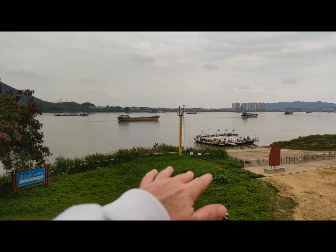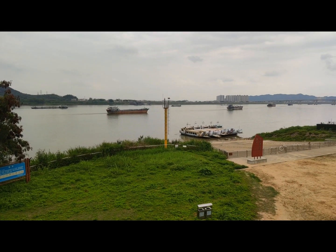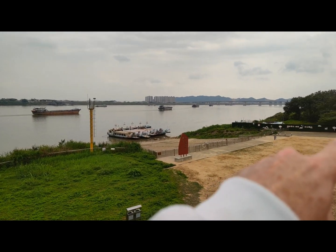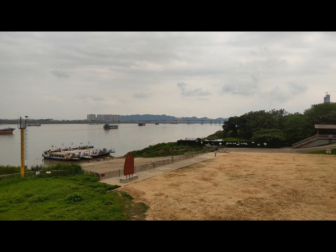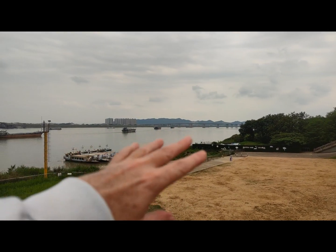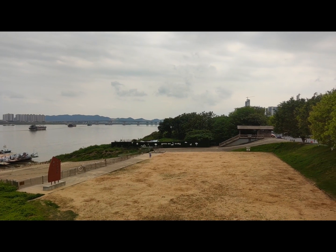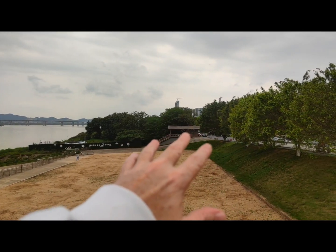You can see all the boats going past. So it looks like old ferries down here, which they don't really use anymore. There used to be a ferry crossing back up this way, but with this bridge being built, the other new bridge being built, they don't sort of use them anymore. Over this way is Duanzhou.